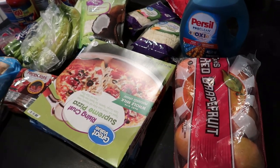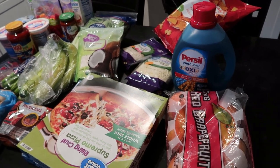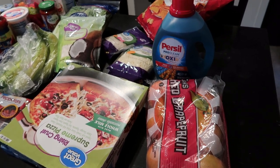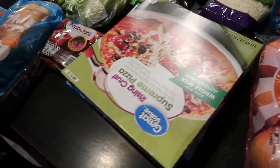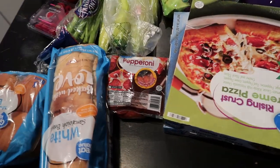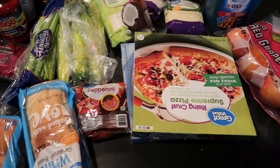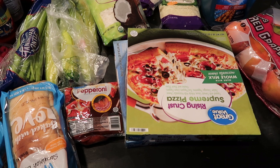So that is it. Nope, I'm lying, actually. I also have a big 40-pound box of cat litter still out in my car. I'm not going to carry 40 pounds of cat litter in. I will let one of the big strong men in my life carry that in, but that was part of this haul as well. So I came in just under $75. I want to say it was 73 and change, so really, really good there.